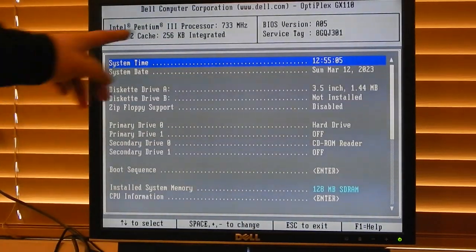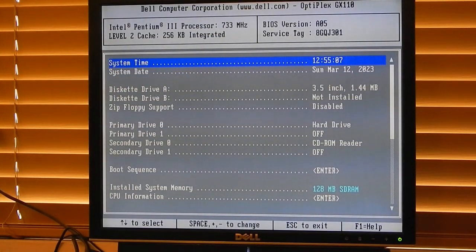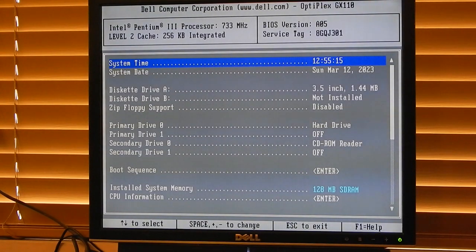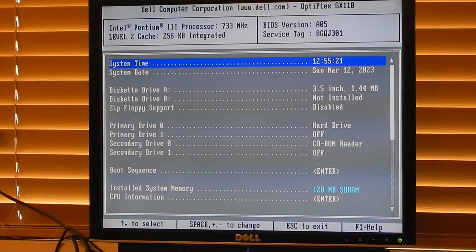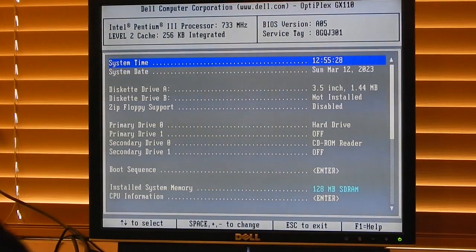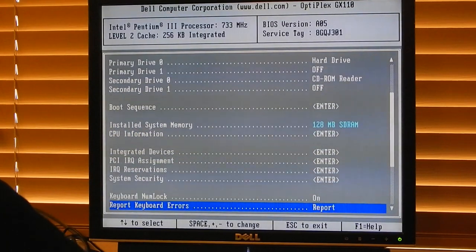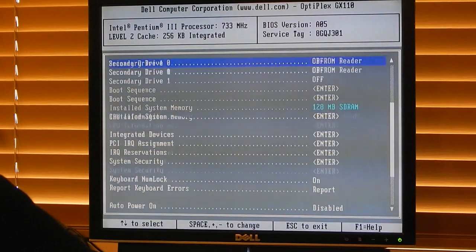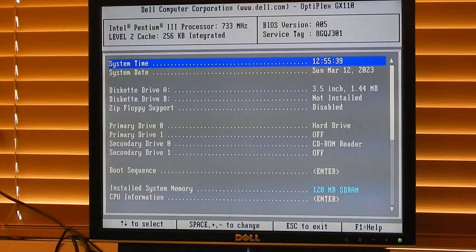And as you can see, it's a Pentium 3, 733, 256K of level 2 cache, and it's keeping the time and date now. It sees the CF card as a hard drive, and it sees the CD-ROM reader. So this is not a burner or a DVD drive, it's your plain Jane CD-ROM. And I was right, we have 128 megs of RAM, so that's 2 64 meg sticks. Has AC power recovery and everything like that. It's a pretty decent BIOS on this machine, actually. So there's nothing to change in here, so let's boot this thing up.